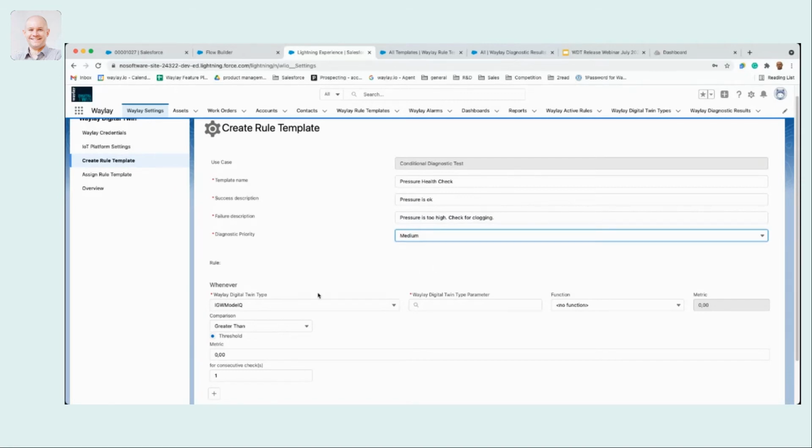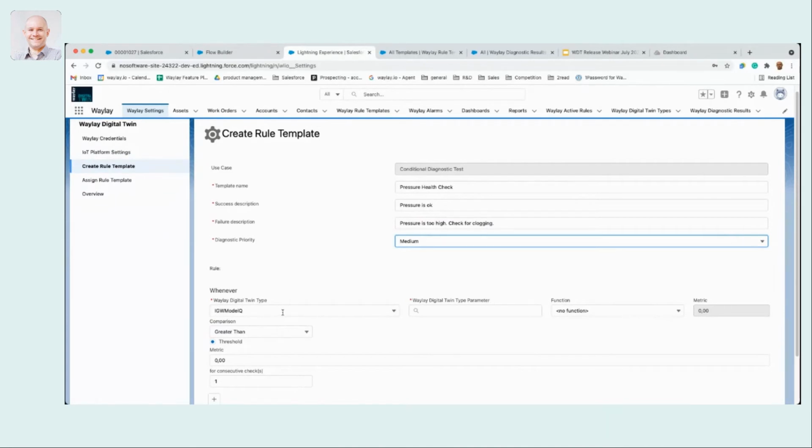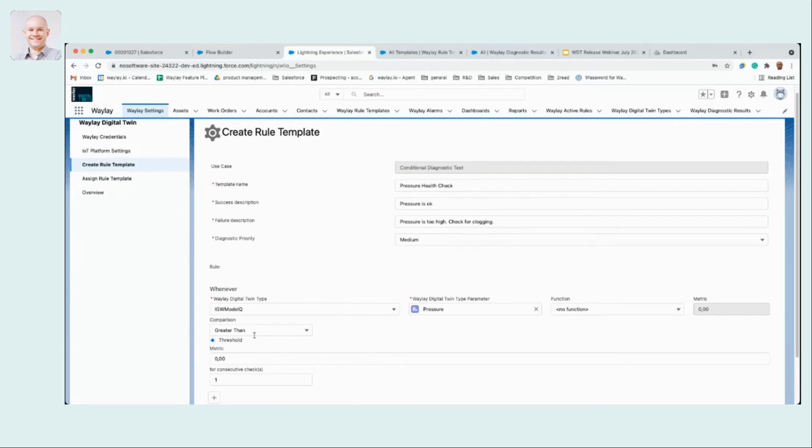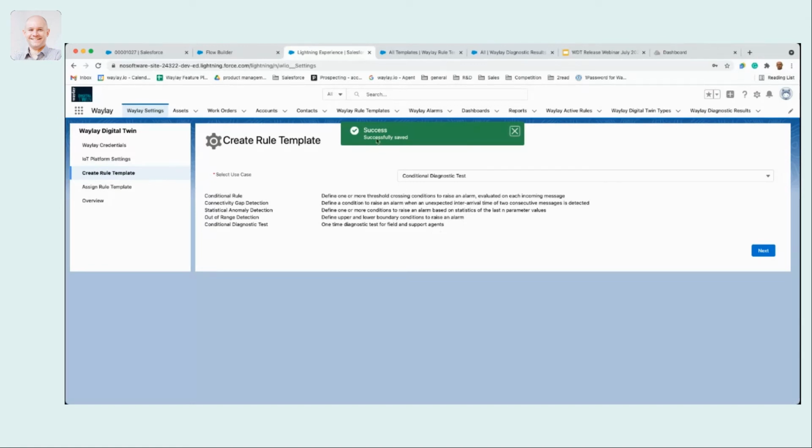And what you do is you basically define the template in a generic way. So you define it on the Waylay Digital Twin type. So you select the asset type that you want to apply this rule to. You, for example, use the parameter, in this case, pressure, and you can define a function on it if you want to. But let's say we're focusing on something simple here, and say we want to let this diagnostics test fail when the pressure is too high, so everything is good if the pressure is less than, I don't know, 15 megapascal, for example. Okay. So when you save this template, it's actually saved as a generic rule that you can apply to any asset that is of the right Waylay Digital Twin type.